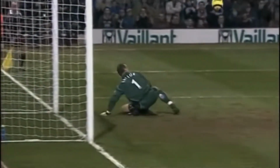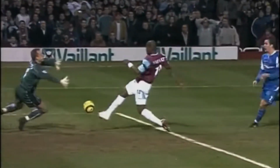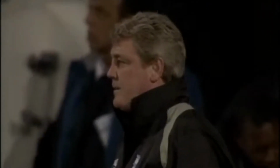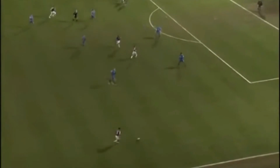It's a good save from Taylor, but he just couldn't hang on to it. And Harewood just in there to apply the finishing touch, get his 2nd, and West Ham 2nd, 2-0. It's all going down the plug for Steve Bruce. And look at them again.